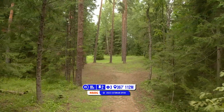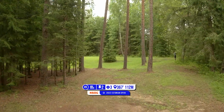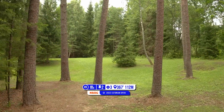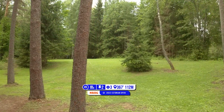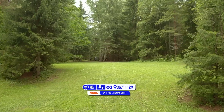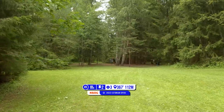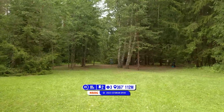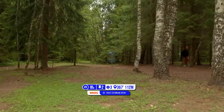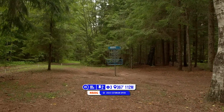Let's kick it into hole 2, par 3, 112 meters. Tunnel shot off the tee. You really have to miss these 2 guardian trees. Whichever way you're going to get around them, get that disc starting to fade left after you pass through. Slide on up to this green, but be wary as that left side has an OB and it tightens up real tight as you get up to the basket.